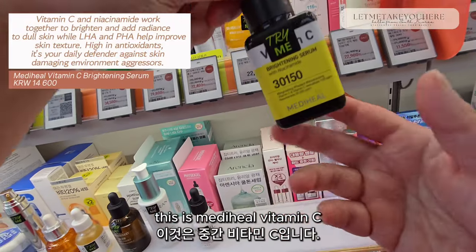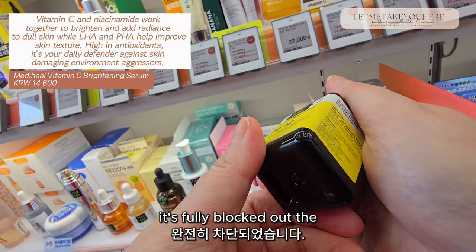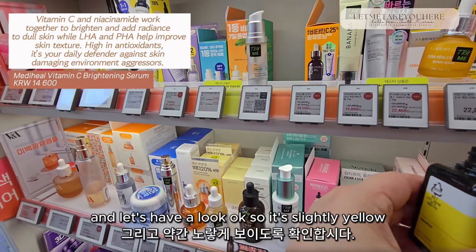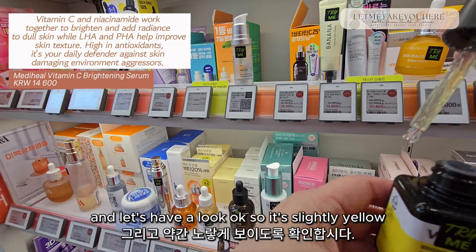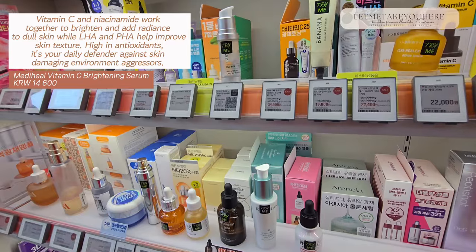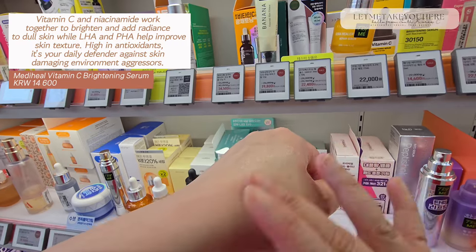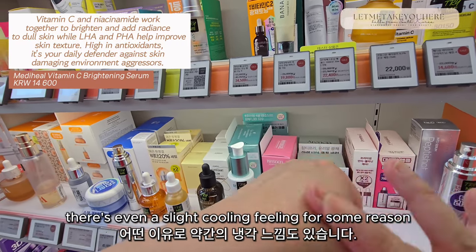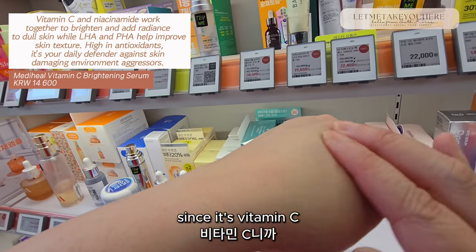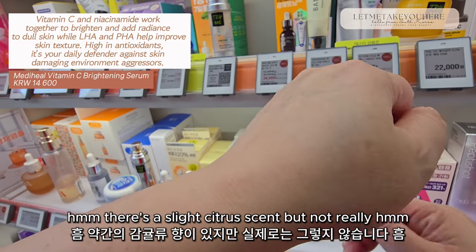Ah, this one. This is Mediheal Vitamin C. So you can see it's to prevent oxidizing. It's fully blocked out. And let's have a look. Okay, so it's slightly yellow. There's even a slight cooling feeling for some reason. It's very light and not as sticky as I thought it would be since it's vitamin C. There's a slight citrus scent, but not really. This is not bad.